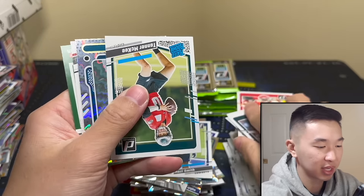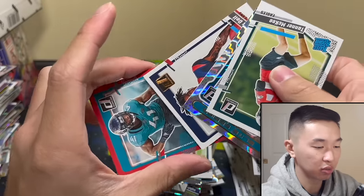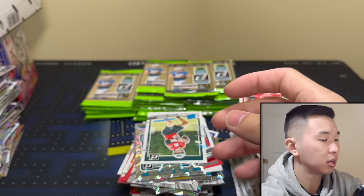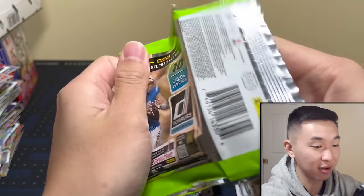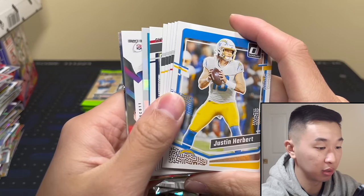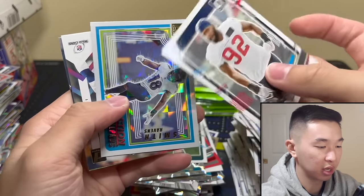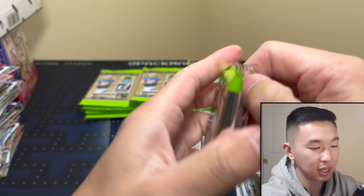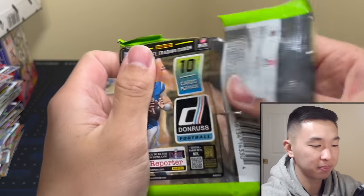No. No, no, and no. Tank Dell, that's a nice one. And Josh Allen, red, backwards. Okay, put that here. This is getting scary. I would have thought by now we'd see something of the note. Okay. And no, and no, and no. These inserts, man. There's a lot of insert sets. And I still feel like I've seen every one twice.